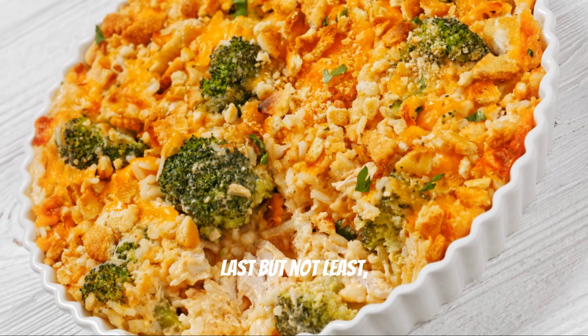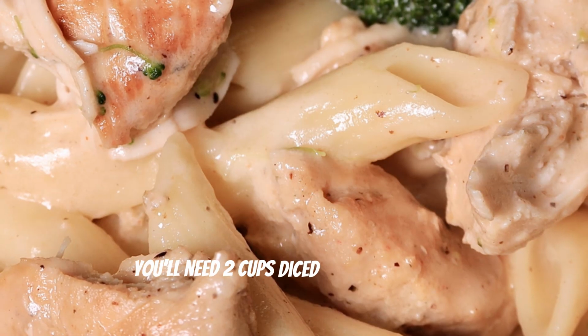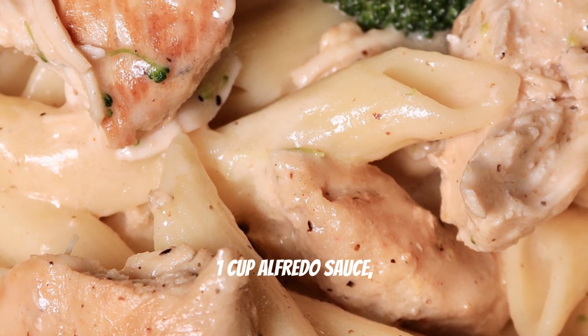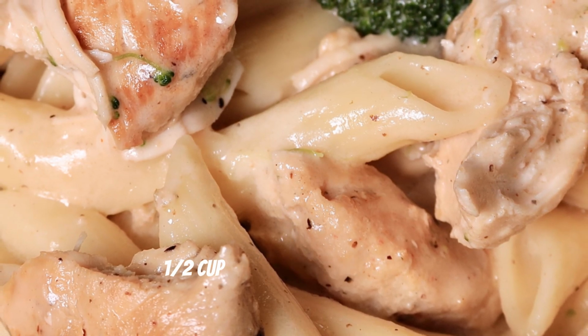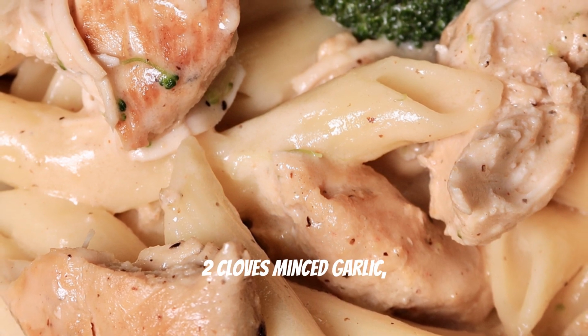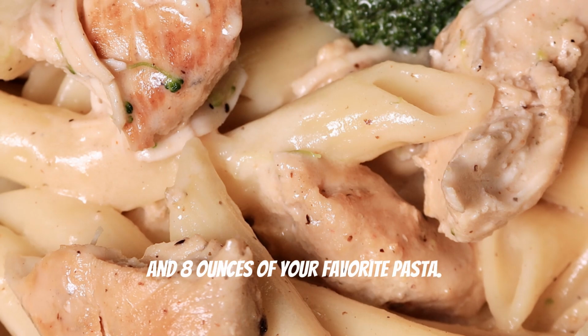Last but not least, a light and healthy chicken and broccoli pasta bake. You'll need 2 cups diced chicken breasts, 2 cups broccoli florets, 1 cup Alfredo sauce, 1/2 cup milk, 1 cup shredded mozzarella cheese, 1/2 cup grated Parmesan cheese, 1 cup chicken broth, 2 cloves minced garlic, 2 tablespoons olive oil, salt, pepper, and 8 ounces of your favorite pasta.